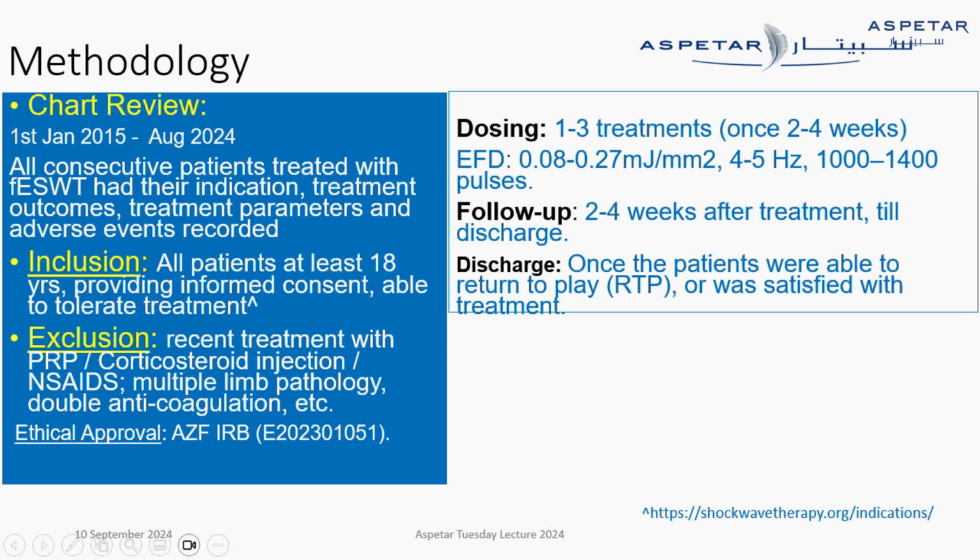When you look at energy flux density, you would obviously start with a lower energy, not always with 0.08, but this is the range that you would have, and you go to the highest energy level, which is 0.27 in this device. The usual frequency which is used is between 4 to 5 hertz, but sometimes you will use a lower energy if you need to have a maximum effect, because when you go with a higher energy, you hear the sound, pop, pop, pop, where you actually know the real shocks are going in, not just the sound. Okay, so you need to know how the device works. If you don't know, you'll be shooting nothing inside. So when you go faster, sometimes bubbles develop inside and you cannot get an effective shock.